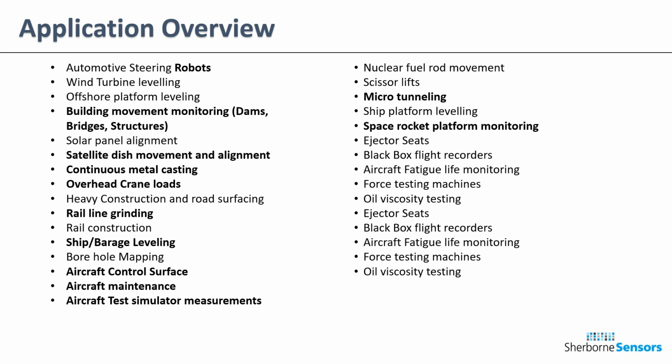So if you look at the application overview, this is a small subset of that. I've highlighted some in darker font here. Robots, dams, bridges, structures, satellites, overhead cranes, rail line, ship, barge leveling, aircraft, space, micro-tunneling, all of that being very great opportunities for us to be able to assist customers in those markets to achieve their goals to the best of their ability. So great partnerships.